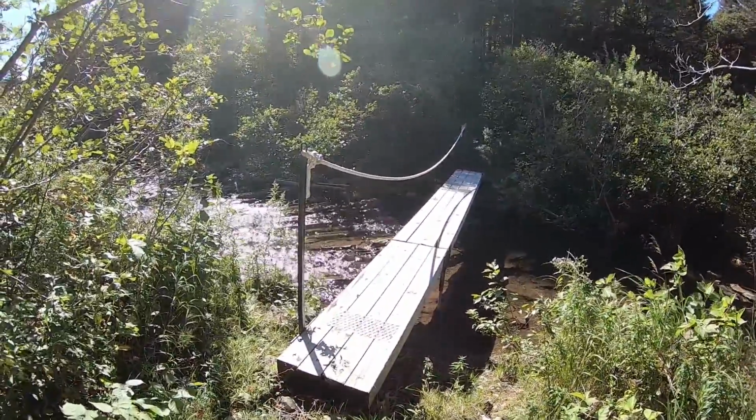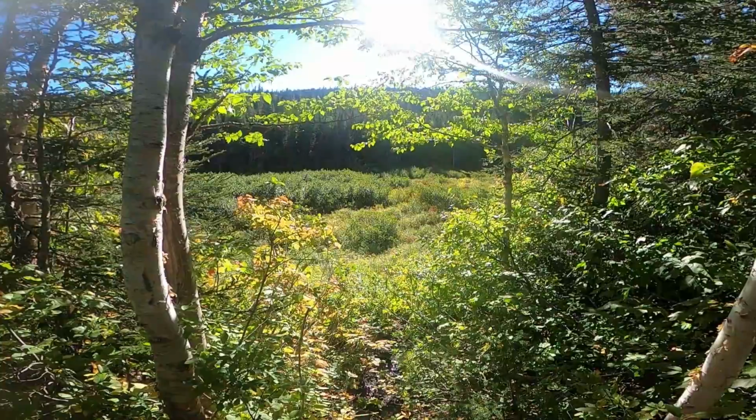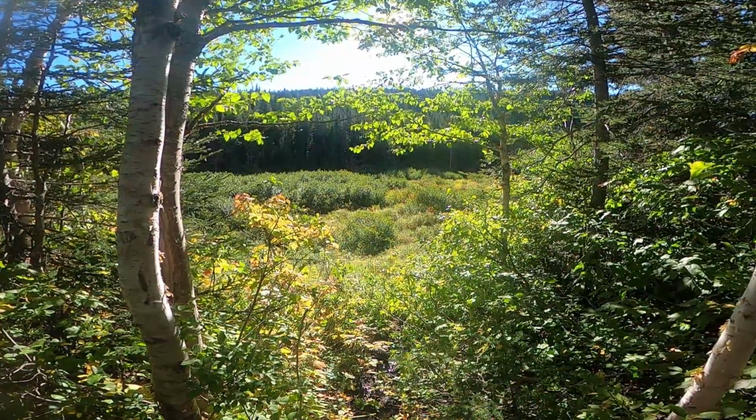Ruined it, eh? Nope. I broke out the camera to try to film a grouse, but it was a stick. Not a grouse. Anyways, what are we doing right now, Tori?